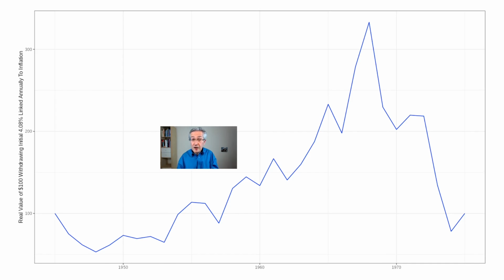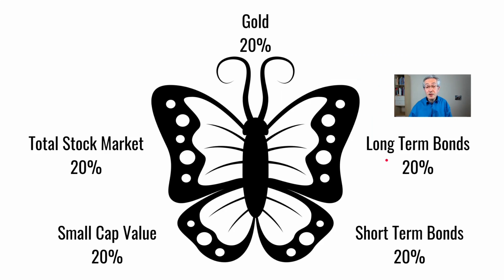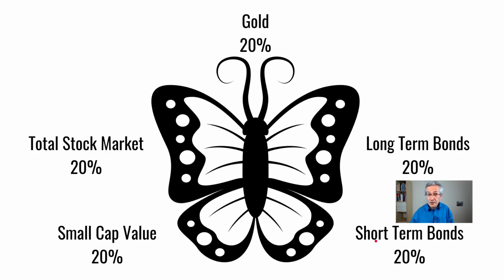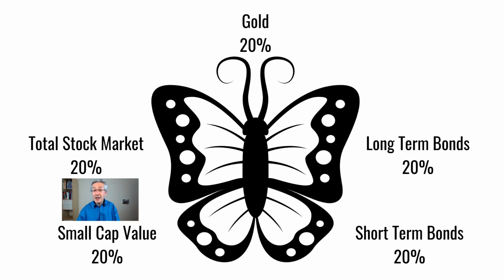Now, if we did different portfolios, we'd come up with a different perpetual withdrawal rate because the historic returns would be different. So now let's look at how we'd actually build some of those portfolios for early retirement. A good starting point is this portfolio, which is called the Golden Butterfly, because according to how you plot it, it looks on a pie chart a little bit like a butterfly. The head of the butterfly is gold, which makes up 20% of the portfolio. Then we have 20% in long-term bonds, 20% in short-term bonds, 20% in the total stock market, where we're talking about the US stock market, and there's small cap value stocks again, which makes up 20% of the fund.